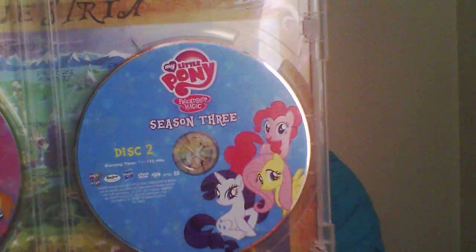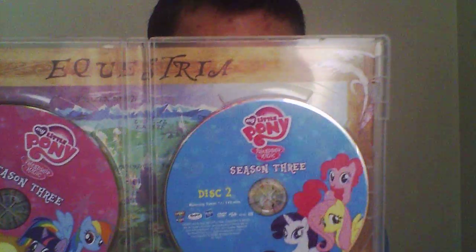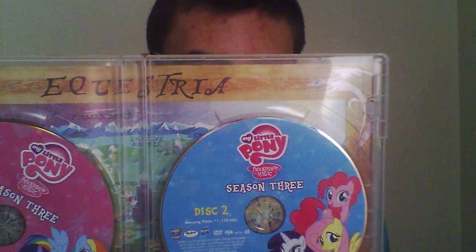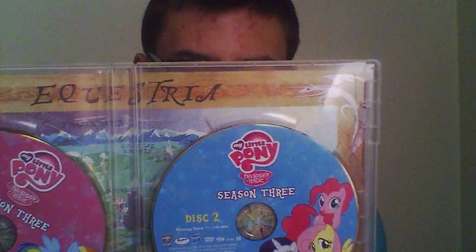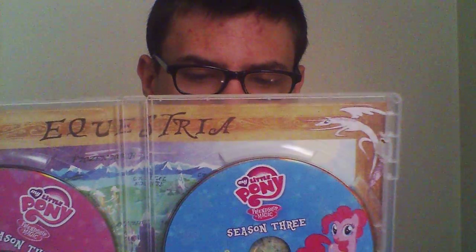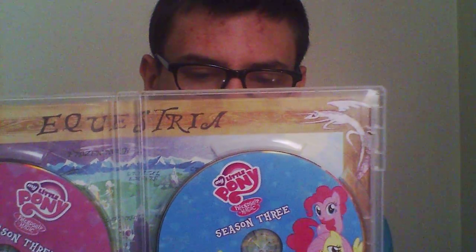Too Many Pinkie Pies, One Bad Apple, Magic Duel, Sleepless in Ponyville, Wonderbolts Academy. And this one has Just for Sidekicks, Apple Family Reunion, Spike at Your Service, Keep Calm and Flutter On, Games Ponies Play, and Magical Mystery Cure. This also includes bonus features such as the San Diego Comic-Con 2013 panel, Santa Claus, and a printable Equestrian map. So there you guys have it.